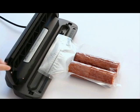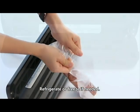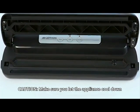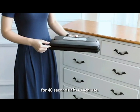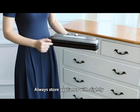Open the lid. Refrigerate or freeze if needed. Make sure you let the appliance cool down for 40 seconds after each use. Always store the appliance with a slightly closed lid, do not lock.